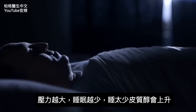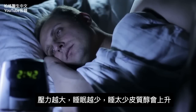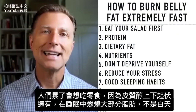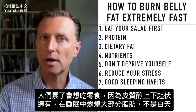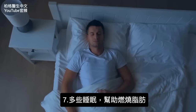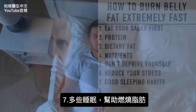All right, number 6, stress also relates to 7, which is sleep. The more stress you go through, the less sleep you're going to have. When you don't sleep well, you have higher levels of cortisol. This is why people want to snack if they're tired, because of this down cortisol wave that comes up and down. Not to mention, most of the fat that you burn is while you're sleeping, not during the day. So anything you can do to get a little more sleep will definitely help you.